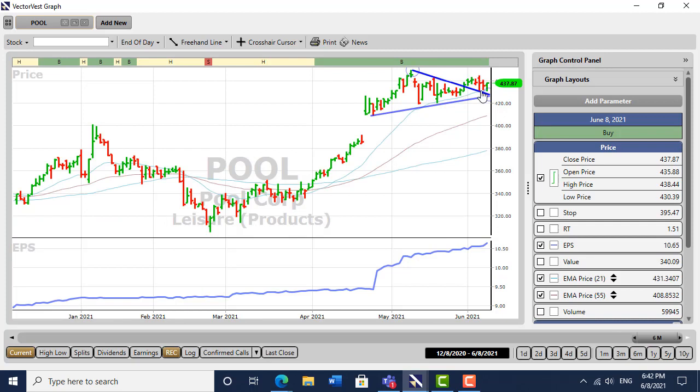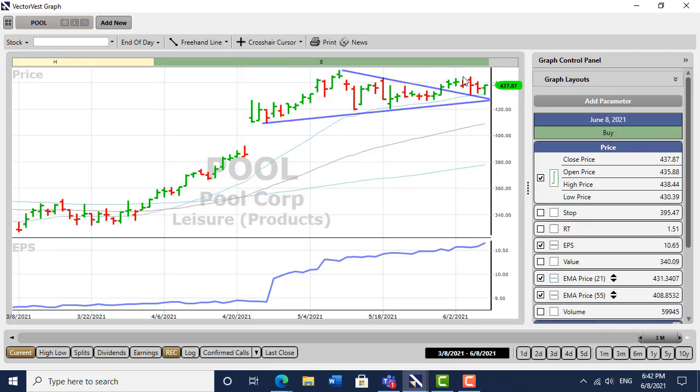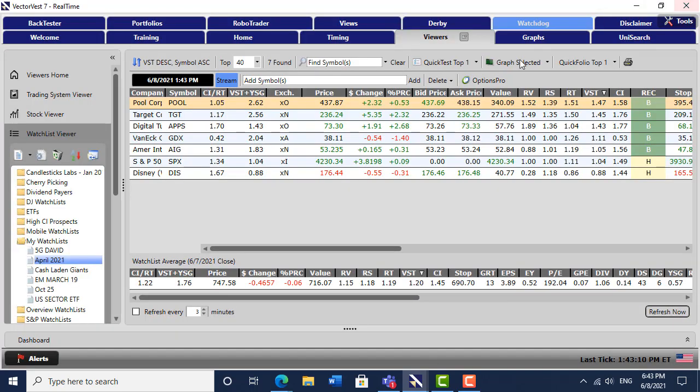It broke, has come back and kissed that trend line a couple of times even, and I will in fact be a buyer of this share if it breaks above, I think it was last Friday's high. As you can see, earnings per share are growing very strongly, and this ramp up in earnings per share is always a good precursor of a decent move. Nobody knows what's going to happen next, but I'm reasonably happy with that one.